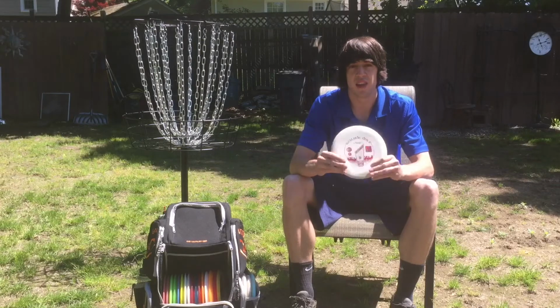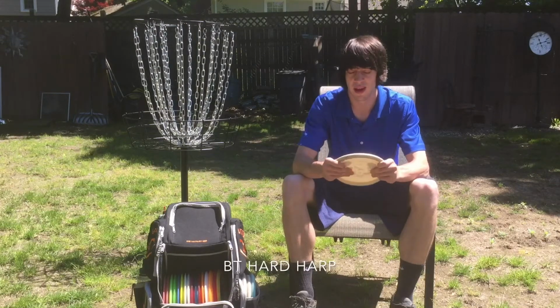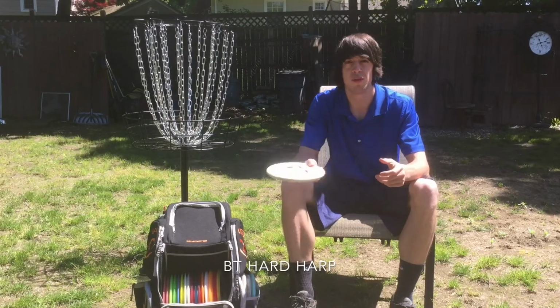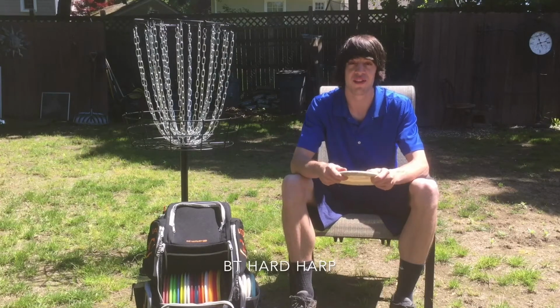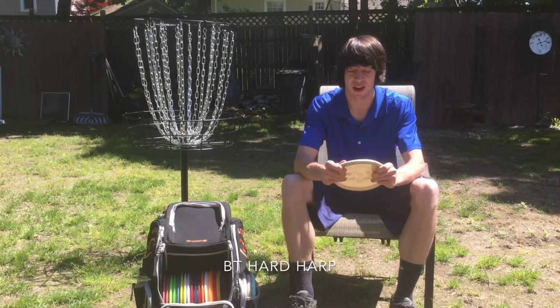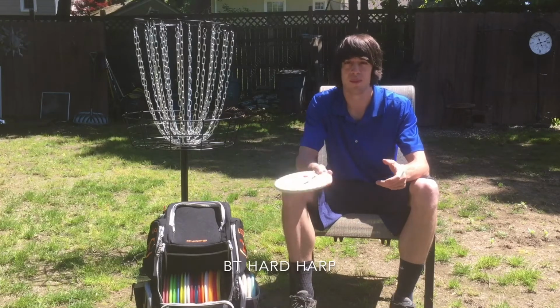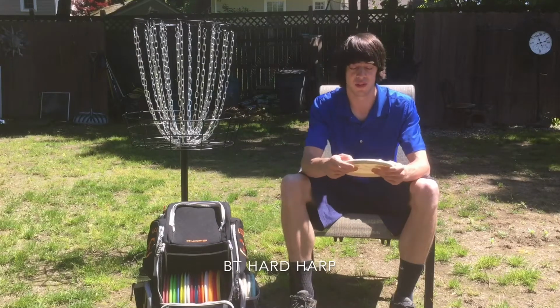This may be the disc that I throw the most every single round. It's a harp, and it's a BT Hard Harp, and really it's just for my flick up shots. I feel like I throw this disc on every single hole after my drive. Wherever my drive lands, if it's a flick shot, if it's a 250 feet and in flick shot, I'm pulling out the harp every single time.